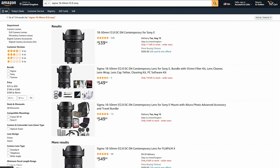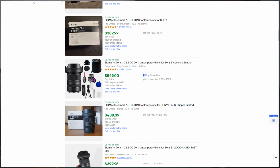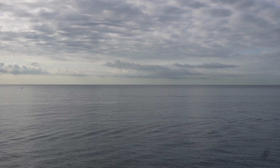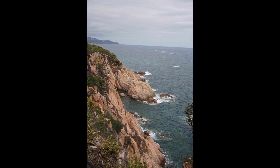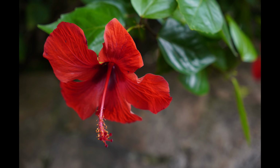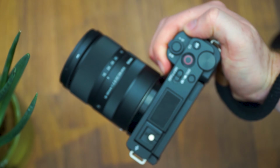So the price of the Sigma 18 to 50 brand new is $540, which clearly isn't that budget friendly. However, with a bit of shopping around, I found it for as little as $390 used. So of course, it's always worth looking out for deals and discounts, and I bet with a bit of shopping around you'll find it cheaper than I did. This lens provides sharp image quality for both photos and video, and the low light performance is a decent upgrade on the kit lens. And the aperture is wide enough to provide smooth out of focus backgrounds. The lens is also compact and travel friendly.